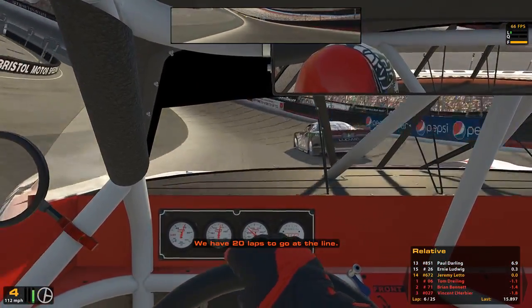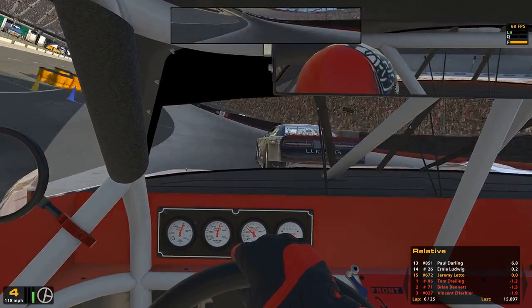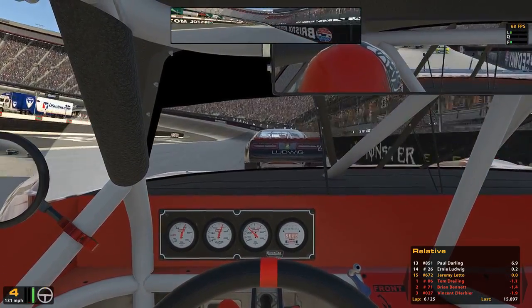We have 20 laps to go at the line. 15th place. You're pulling away. The gap behind is now 2.9 seconds.